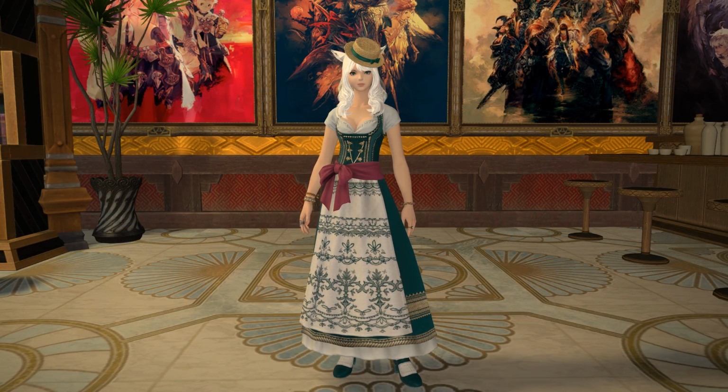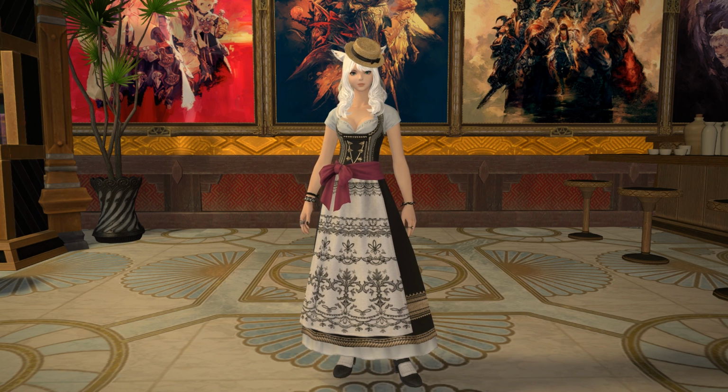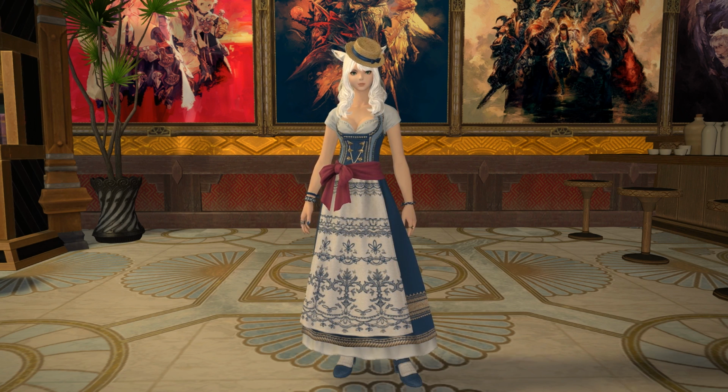Here it is then in a selection of different dyes. I thought it would be interesting to show this off. There's a nice snow white looking pretty nice. I like how the details are sort of accentuated by the different colours. Of course, the apron on the front there not really changing colour, but the inlaid designs, the straw hat there with the ribbon and those lovely shoes which have a gold buckle, and then the main shoe colour changes. I love the sort of purple ribbon there.